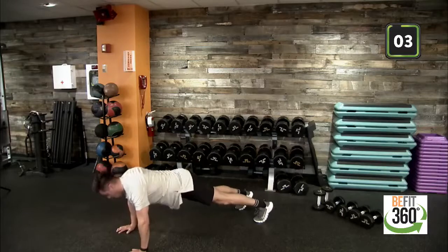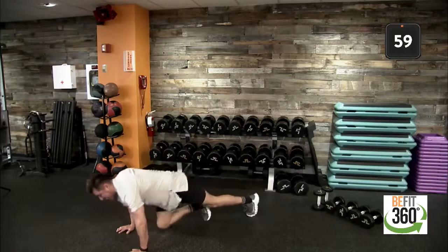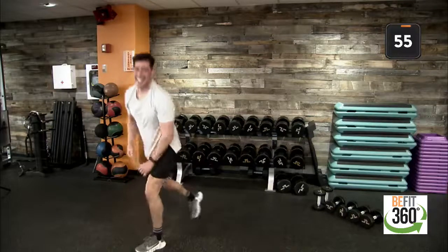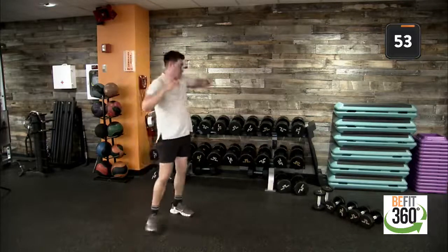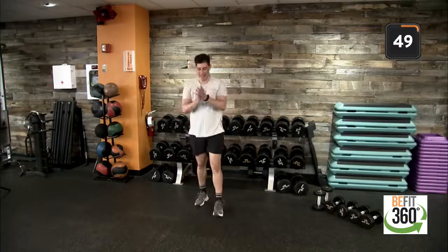Hands are right at chest level. Good job, out in 4, 2, 1, and time. Recover here, stand up nice and tall, take that drink, push through, good work. We're halfway there, team.